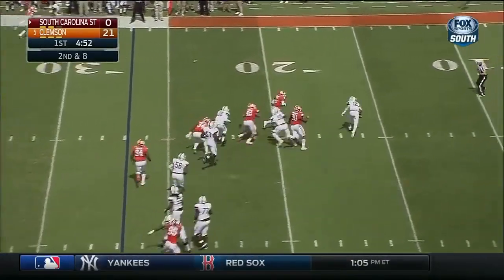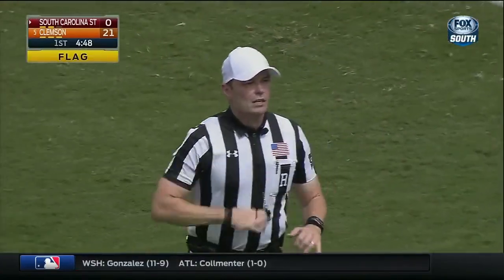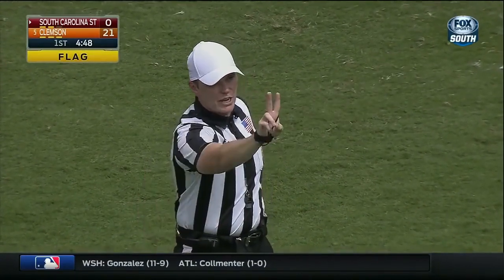Here's York moving to his right, marker thrown, and he'll throw it into the Bulldog bench. Illegal formation, more than 4 players in the backfield. Offense, 5-yard penalty, second down.